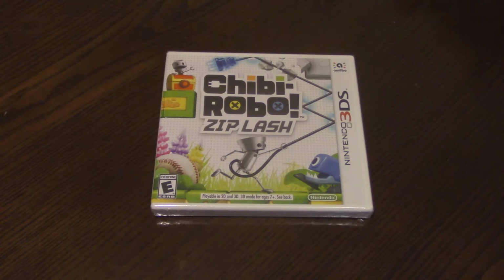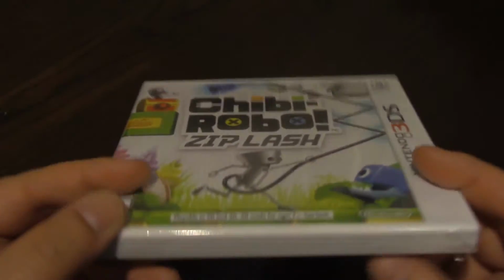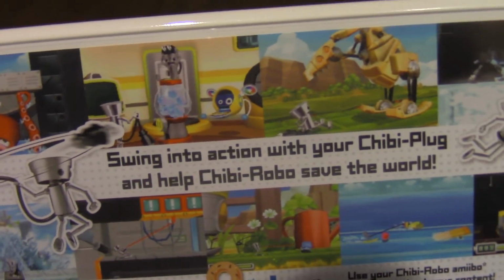And is our third game gonna have some big, huge, dramatic unboxing? Well, no. Yes, this is Chibi-Robo Ziplash. Yes, this game, I've heard a lot of bad things about it. I'm not really familiar with the Chibi-Robo series, so if you're wondering, Matt, why would you buy this, and would you even, before we even check if it works, which, I mean, it's sealed, so it should work, but you never know. But, hey, look at some of that stuff, what's going on with the Pokemon Omega Ruby Alpha Sapphire cards. So, the question is, why would I even buy this game?